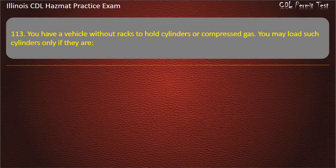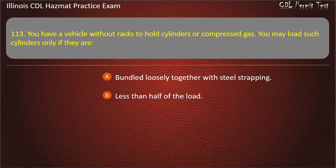Question 113. You have a vehicle with L-tracks to hold cylinders of compressed gas. You may load such cylinders only if they are bundled loosely together with steel strapping. Less than half of the load. Loaded upright or lying down flat and braced. Answer. Loaded upright or lying down flat and braced.